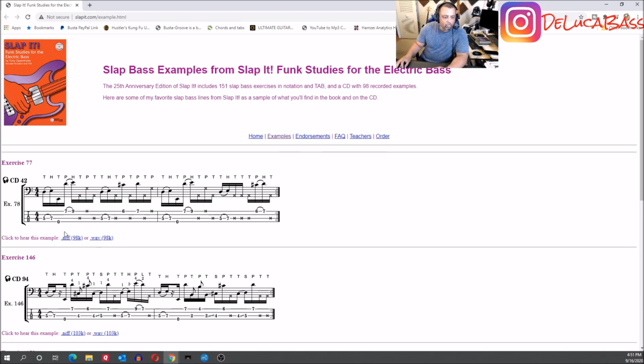So the way the tabs work, each line represents a string on the bass. So you start from the bottom. So this is a 4-line tab. So this is a 4-string bass. Okay, and each number represents a fret on the bass on whichever string.